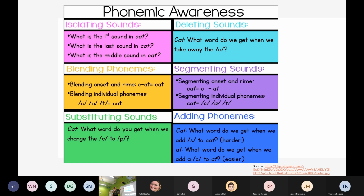So can they isolate sounds? If we say, what's the first sound in cat? Are they able to understand, well, there's a k? So isolating sound is one of those critical first steps when we're looking at phonemic awareness. Then we move on to what's the last sound in cat. They have to know, well, that's a t. And then the trickiest one is actually the middle sound. What's the middle sound in cat? Well, that's an a.